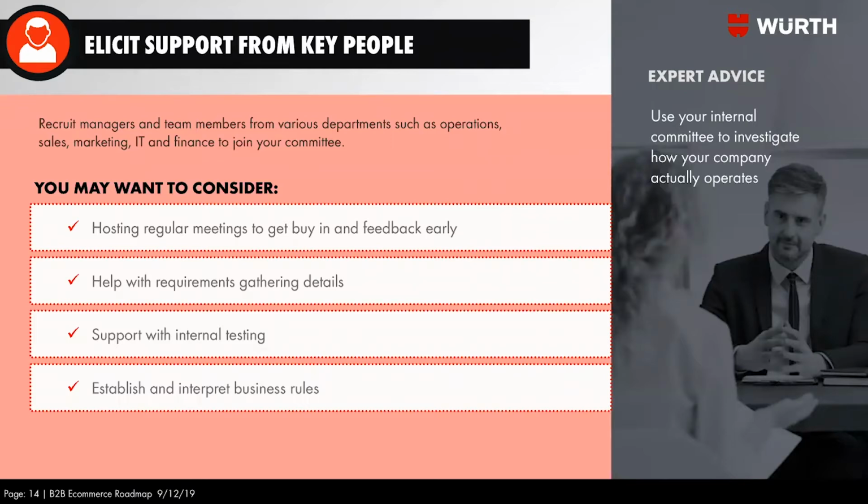You may get some resistance because people are busy. And that's where that leadership person can come in and pave the way and say, no, this is going to be an organizational priority. And then people will gather. Have regular meetings once a month. When you get closer, maybe once a week, maybe daily when it's closer to launch. Those people in the committee will be the ones that help you define your requirements. They'll be your early testers. They'll be the ones that interpret the business rules.